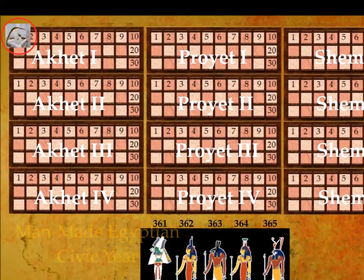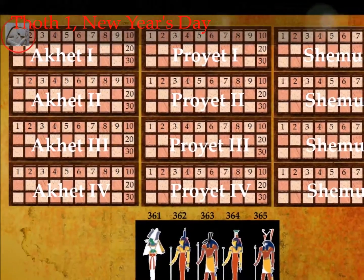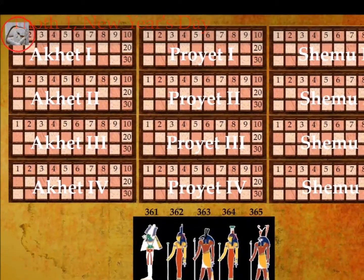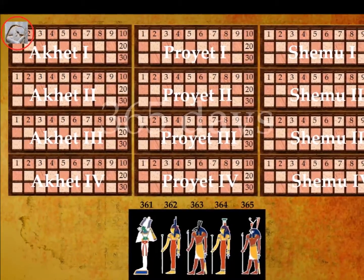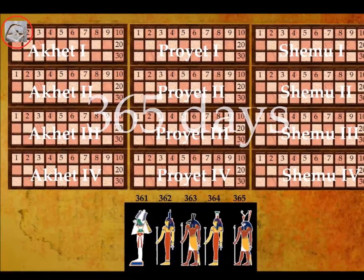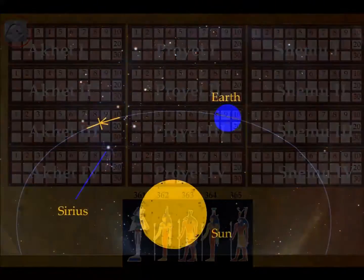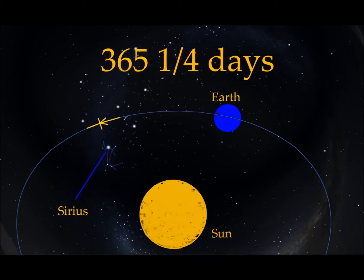each 30 days long. It began with Thoth 1, New Year's Day. It ended with the 5 days dedicated to Osiris, Isis, Seth, Nephthys, and Horus. This man-made calendar was exactly 365 days long. The Sothic year was and is a natural cycle, 365 and a quarter days long.